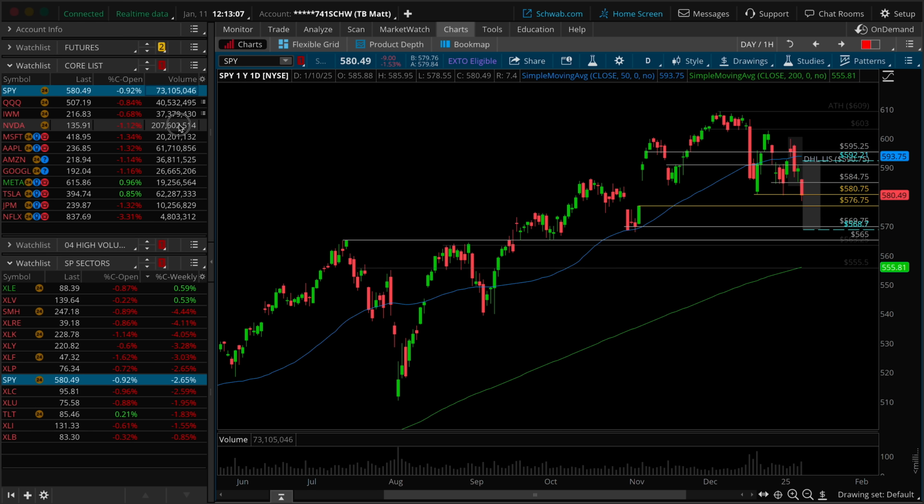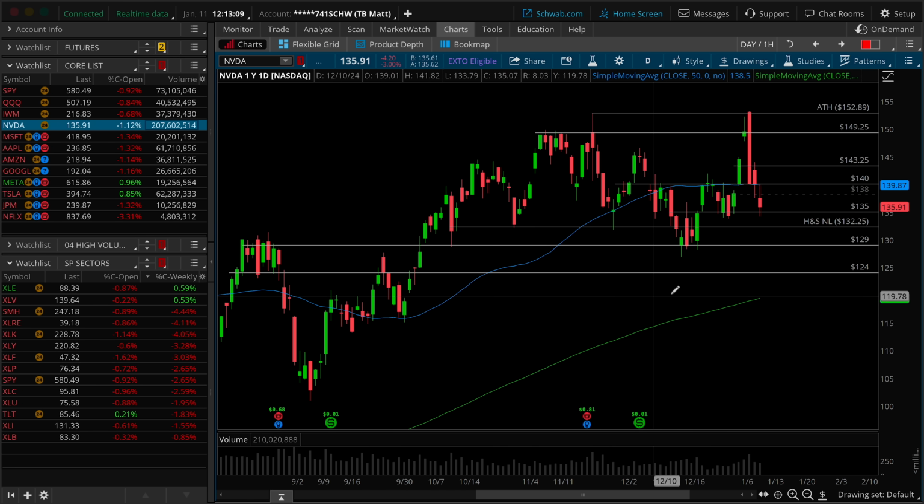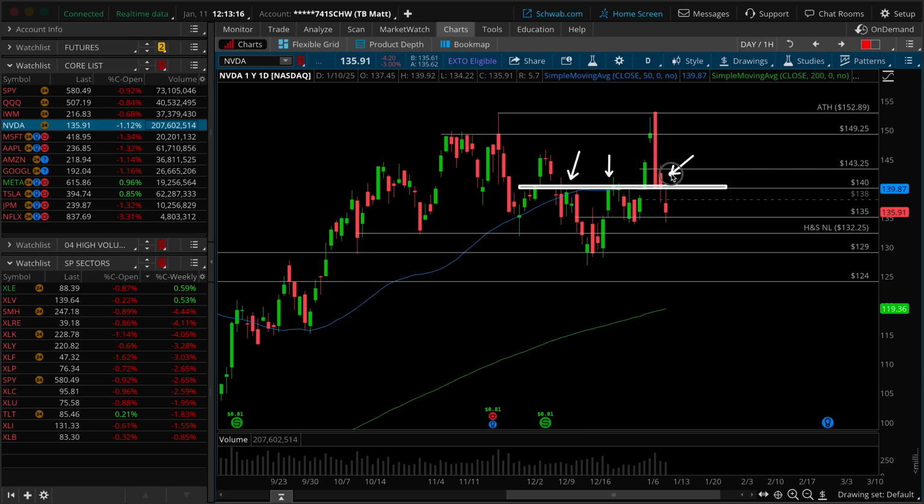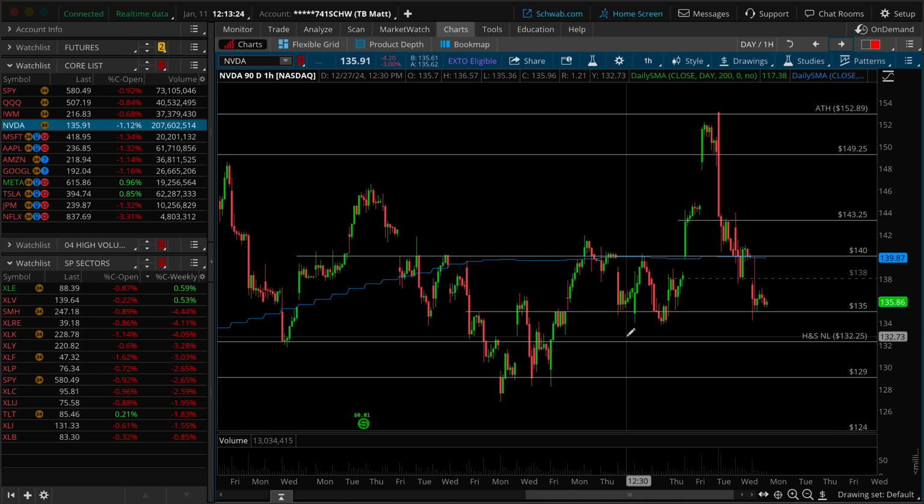Let's move along into our core list of companies. I'll send you on your way with those five trade ideas, and you can go enjoy your weekend. Here's NVIDIA on the daily time frame chart. The biggest failure here is just the lack of hold off of that 140 level. You'll notice that it produced an upper wick, a lower high rejection of the 50 SMA, the big inflection point there. You can see it clear as day on the hourly time frame chart here.